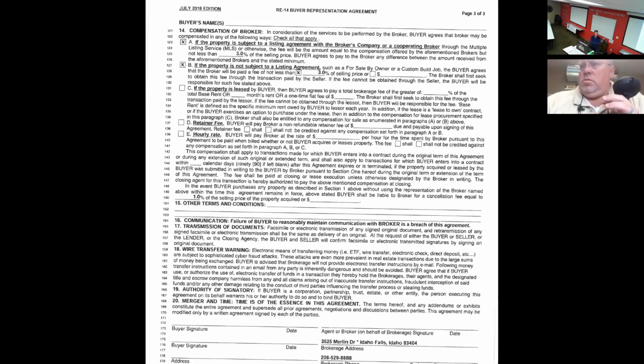B, if the property is not subject to a listing agreement, such as a for sale by owner or a custom build job, the buyer agrees that the broker will be paid a fee of not less than 3% of the selling price, or blank, it could be a flat dollar fee. The broker shall first seek to obtain this fee through the transaction paid by the seller. The buyer will be responsible for such a stated fee.